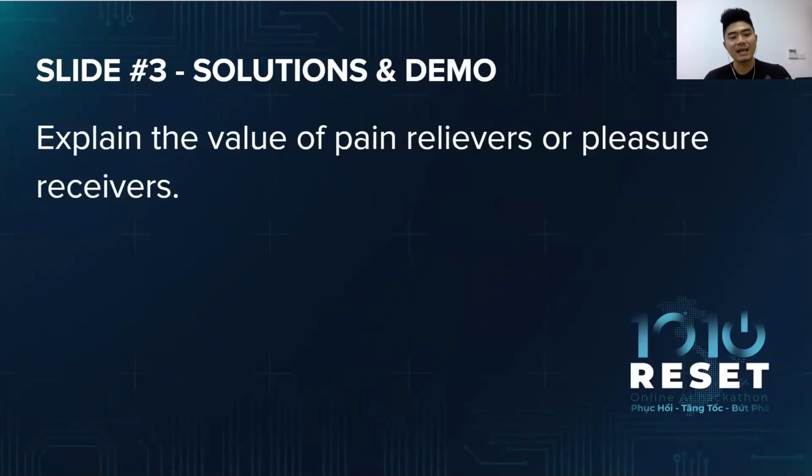The third slide is where you show the solution: here are my top three problems, and here are the top three solutions, and you show the demo. Because one demo is worth 10,000 slides, I believe. Okay, next.